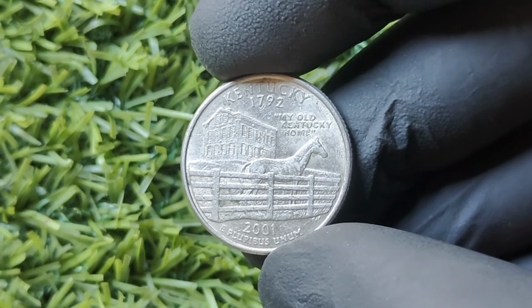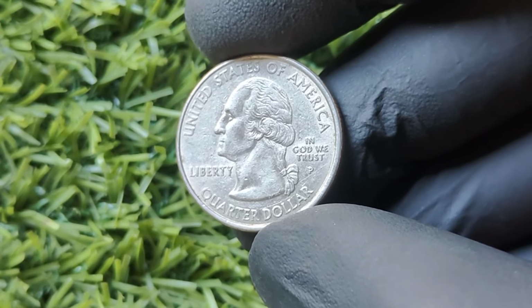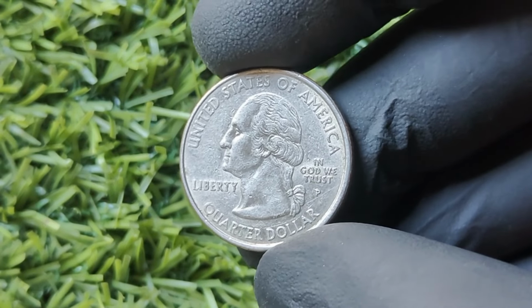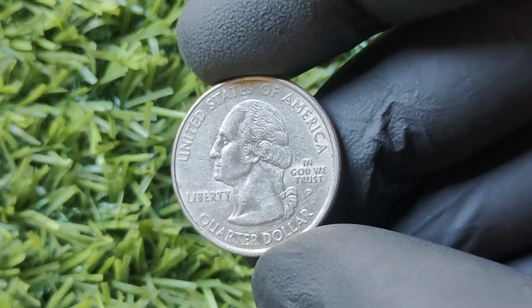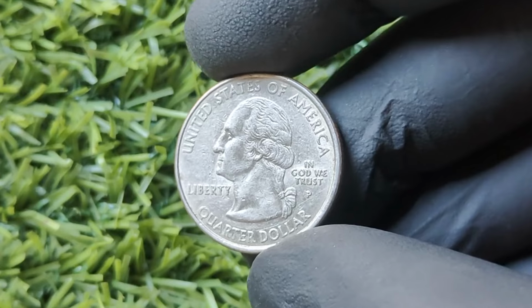If you spot any of those features and your quarter's in shiny, near-perfect shape, send it in for grading. Companies like PCGS or NGC will certify it, and that's where the serious buyers come out to play. And listen, even if it's not the $5 million one, some 2001 P quarters with minor errors can still go for hundreds, even thousands, so you could still be holding a vacation in your pocket.